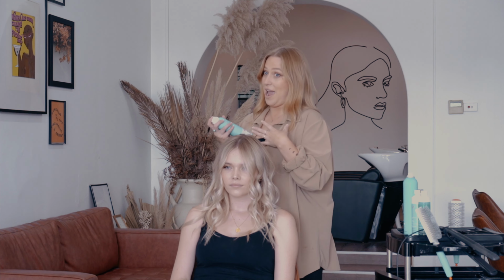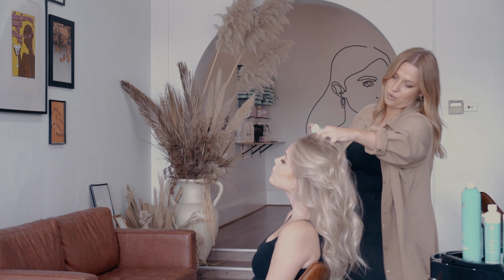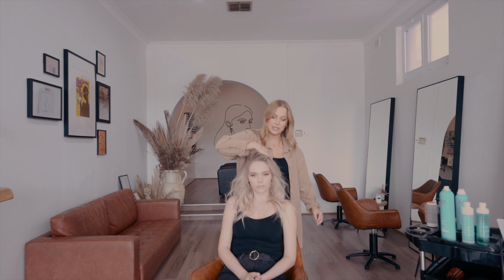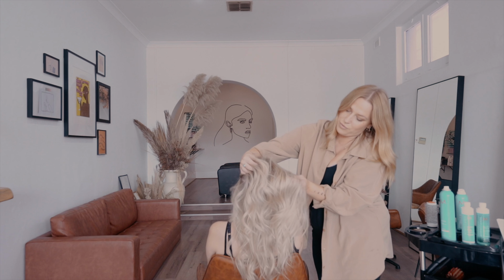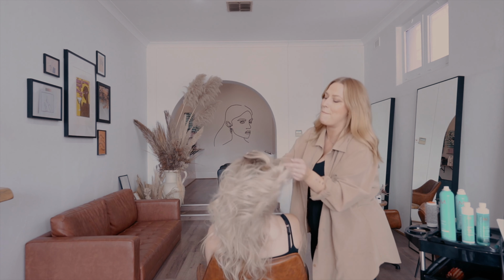So I'm going to go quite heavy-handed. Roots to end, just going to go through, make sure all that body and volume is in there. I've got a lot of product in here and this movement and bounce is just flawless. Look at all that volume, guys. That texture and volume, all the products that we've worked in there, but look how easy it is to work with. It is still so soft and bouncy.